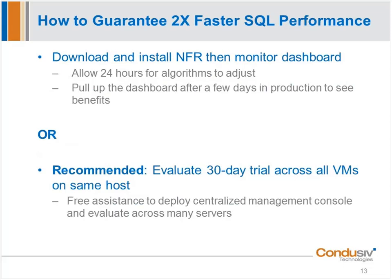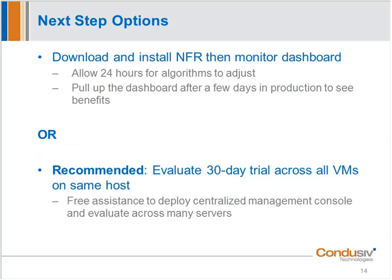So we're going to close out here, just telling you what's going to happen next, and then let's move to a full Q&A session. But you're going to get your NFR. All you have to do is take it, download it, install it. It should take you less than 5 minutes. Allow 24 hours for the algorithms to adjust, and then pull up the dashboard after a few days in production environment to see the benefits.